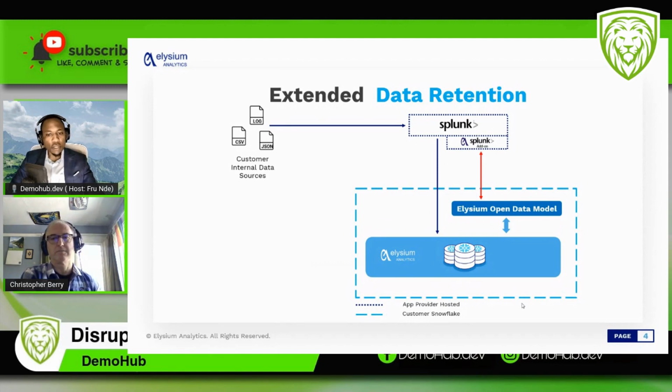Sounds very good. And then can you talk a little bit about the open data model that you have? I think that's a key component. Man, you're 3 for 3. So great question again.